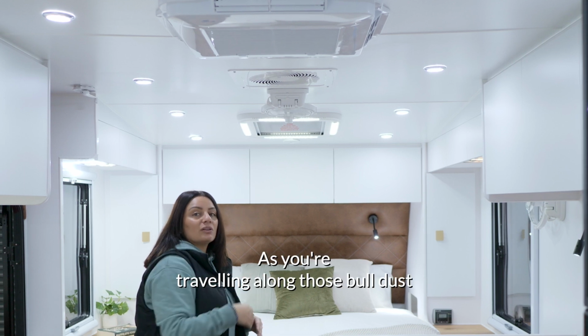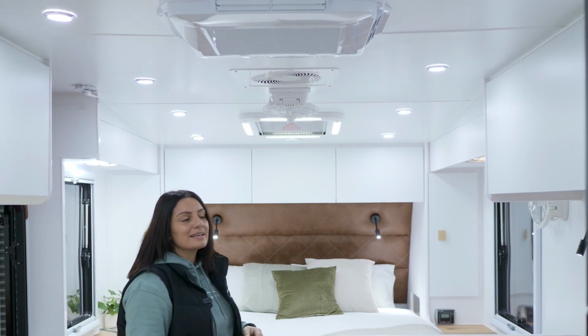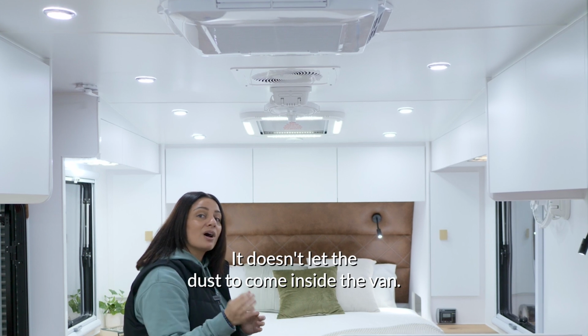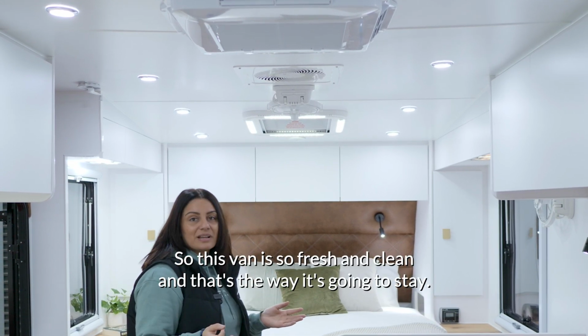As you're traveling along those bull dust roads, it's pushing air into the cabin, out through the vents. It doesn't let the dust come inside the van. So this van is so fresh and clean, and that's the way it's going to stay.